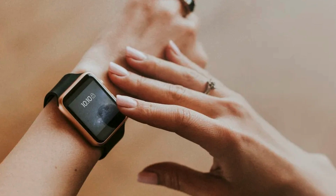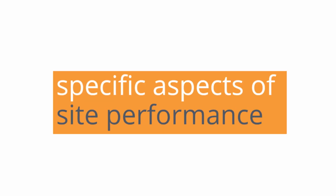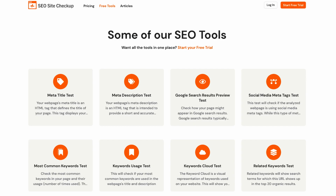Generally speaking, an audit is an examination of your existing content and structure, which includes various metrics for its performance. An SEO audit in particular looks at those specific aspects of site performance which can help you create new goals for future content, in addition to providing guidance for how to update or upgrade your existing content for better search results.